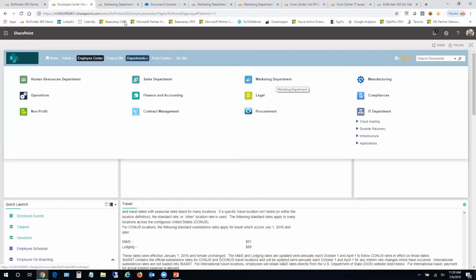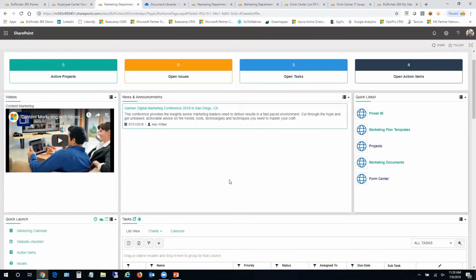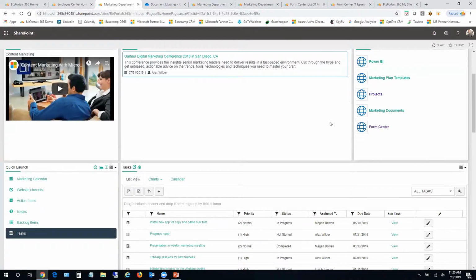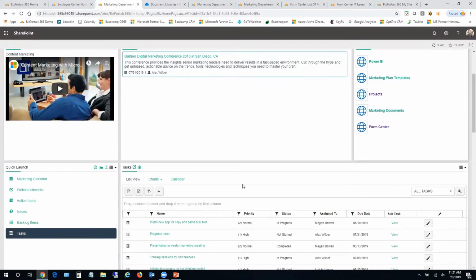That's a marketing department. Okay. So marketing department basically is, again, the layout is very similar to employee center as you saw. So this is out of the box layout. Again, you can change, you can remove the video section, you can change the length and width of these web parts and present it very differently. But essentially, it has information where you have news announcements, quick links. At the top, you see how many projects are running because every department could have projects running here. So you see that info.